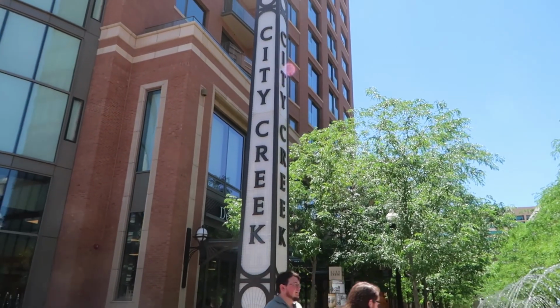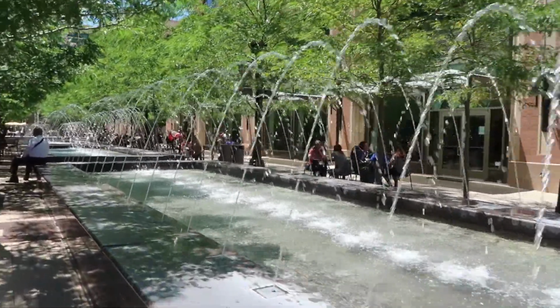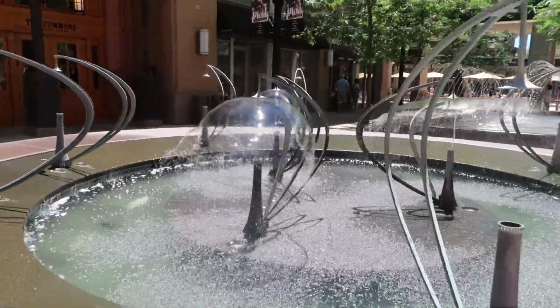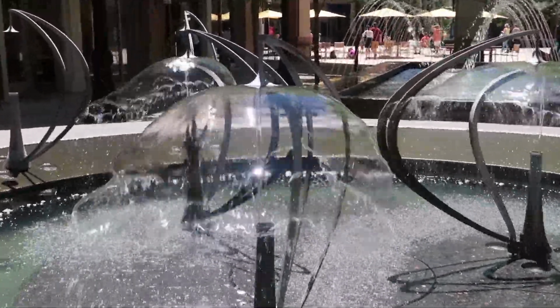We're taking a walk down this city creek here because I saw the fountains, and I'm a sucker for beautiful fountains, so this looks like a fun time. These ones are so cool. I've never seen a fountain like that before. Oh, it's actually shooting water up into a plate.